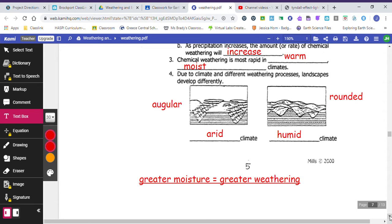I want you to write at the bottom of the page there that the greater moisture equals greater weathering. So the more humidity in the air, the more precipitation there is in an area, the more weathering there will be.